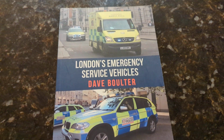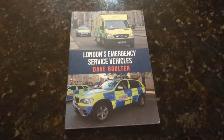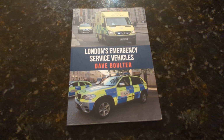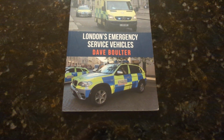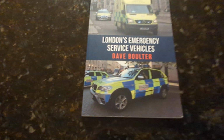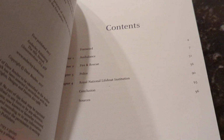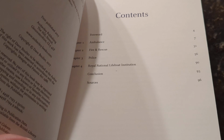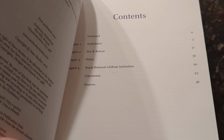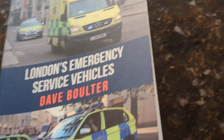The next one I have, I'm going to zoom out a little bit. London's Emergency Services, Dave Butler, and this is a pretty cool one. It's got police, fire, and ambulance. So I'm going to take a look inside. It's going to be kind of hard as it doesn't open all the way, but I'm going to do my best. So here you go, contents, foreword, ambulance, fire rescue, police, Royal National Lifeboat Institution. So it's pretty cool. It's got 4 chapters in here.